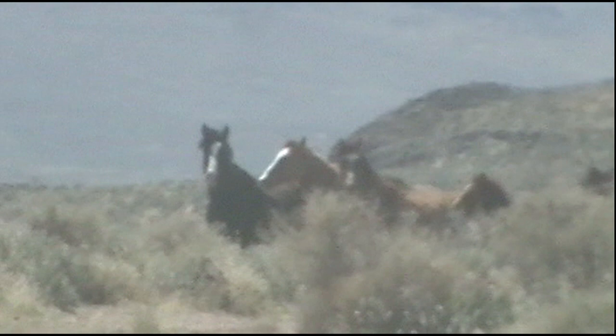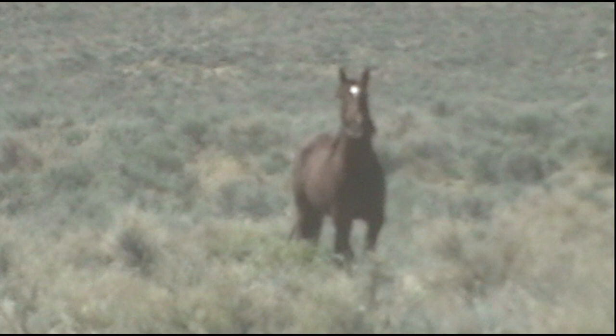They don't look like they wintered too well this last winter. They're in a little bit of poor physical condition, but there is a nice colt and another mare or two that looks like she's with foal too. And of course, the big majestic stallion that always challenges, and stays between you and his mares.